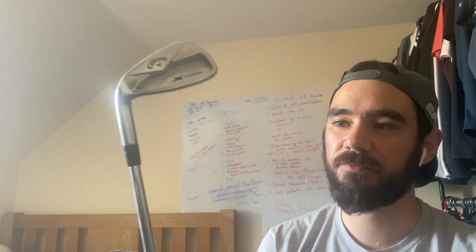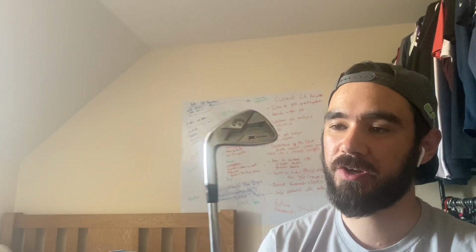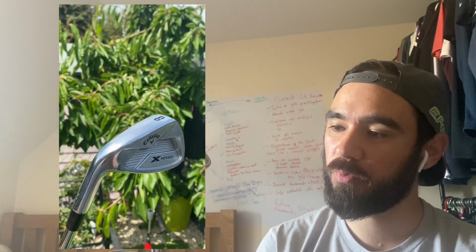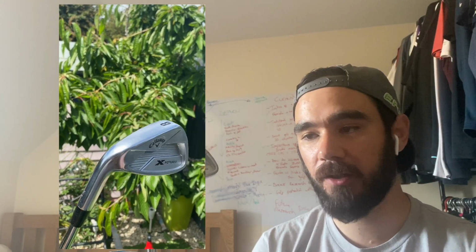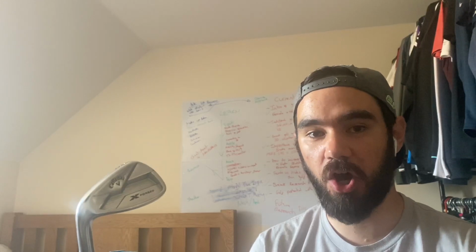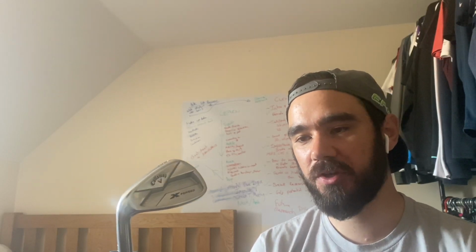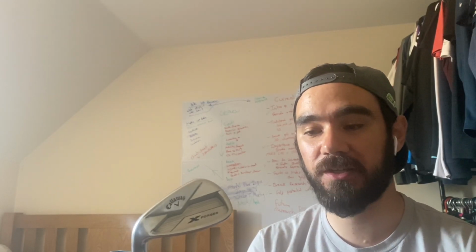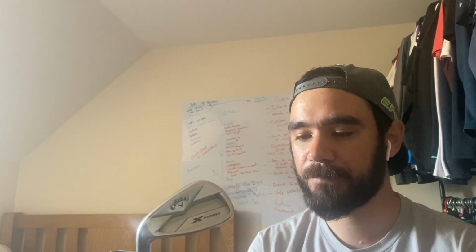So here I have the Callaway X Forged, which I'm currently gaming. The reason I went to these at the time was that I wanted to go to something smaller in profile, something that I could control a bit better. I previously had quite hard heads, which were quite inconsistent in their distance. These, funnily enough, actually go the same distance as any other club I've had, but the control of that distance has massively improved, which is a big winner.